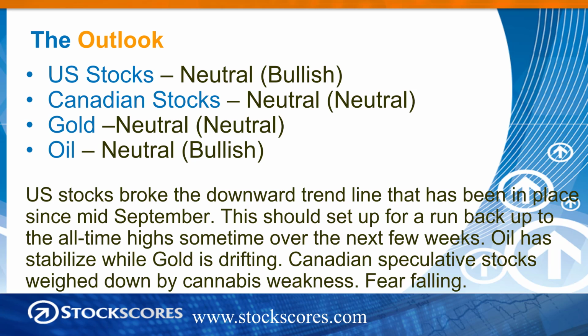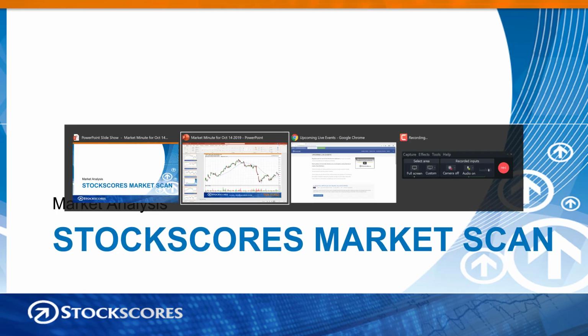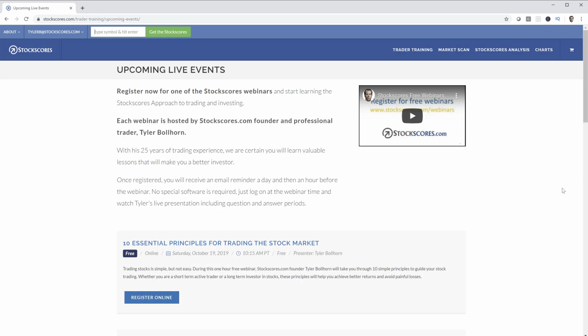U.S. stocks broke the downward trend line that has been in place since mid-September. This should set up for a run back up to the all-time highs sometime over the next few weeks. Oil has stabilized while gold is drifting. Canadian speculative stocks are really being weighed down by that weakness in the cannabis sector, and fear in general in the market is falling.